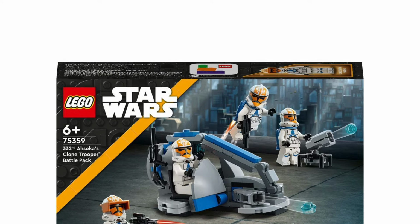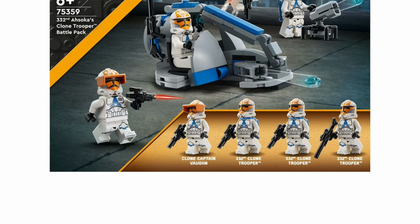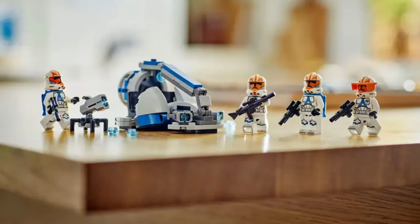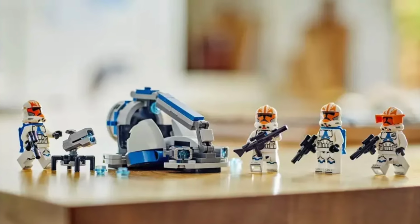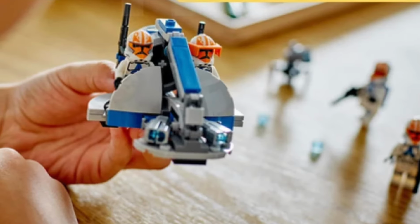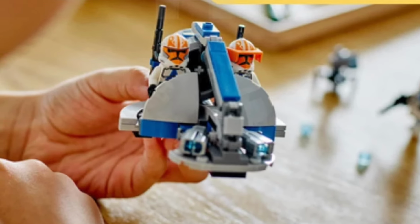Then we have the 332nd Ahsoka's Clone Trooper Battle Pack. This one is probably definitely going to retire at the end of the year because we've got so many battle packs on shelves at the moment, so we'll be ashamed to see this one go. Unlike a lot of LEGO Star Wars fans, I really do like this battle pack. I think the Swamp Speeder build is actually really cool and will look really great in your clone army.